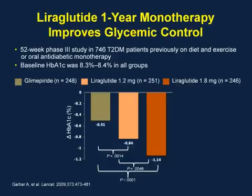Liraglutide 1-year monotherapy and the effects on glucose control. Here you have glimepiride with 248 patients, liraglutide 1.2 with 251, and liraglutide 1.8 with 246 patients. And you can see that the 1.2 milligram dose of liraglutide is superior to glimepiride. And in this particular study, the difference is 0.51 for glimepiride and 0.84 for the 1.2 milligrams of liraglutide. In this study, the large dose of liraglutide, the highest dose approved of 1.8 for diabetes, is more than double in the lowering of A1C than glimepiride.